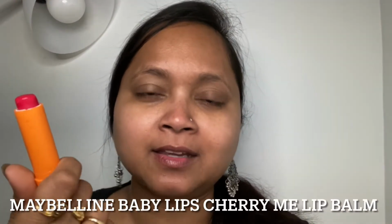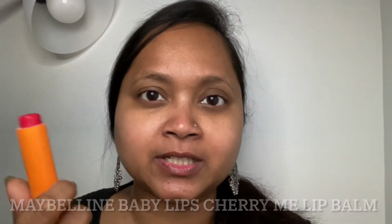I've been using this lip balm because it is moisturizing and it gives a little bit of tint. I kept this in my handbag throughout the day because whenever I felt like applying a little something on my lips, I could reach for this one, and it is a no-mirror kind of lip balm.